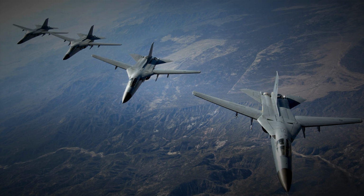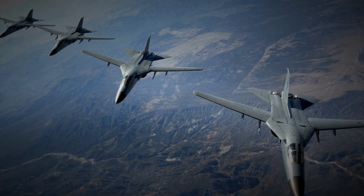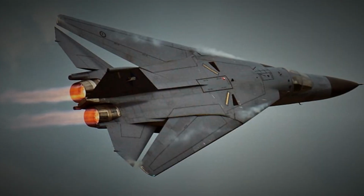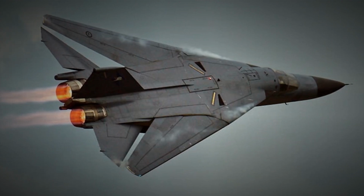Combat history: Vietnam, Libya, and beyond. The F-111 made its combat debut in the Vietnam War, where it was used primarily for long-range strike missions. The aircraft's ability to fly at low altitudes with precision, using its terrain-following radar to avoid enemy radar detection, made it an ideal platform for bombing runs over North Vietnam.